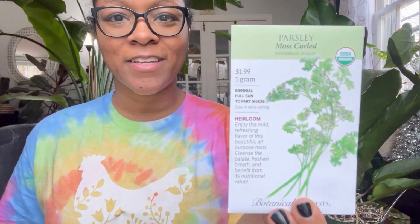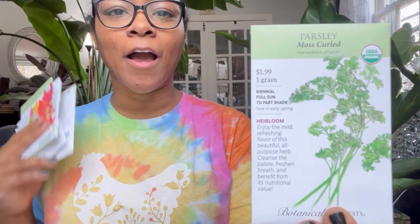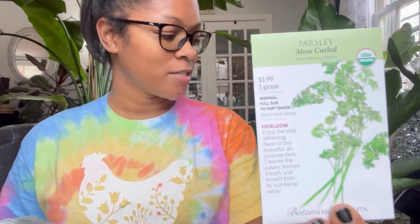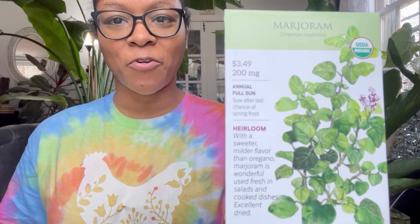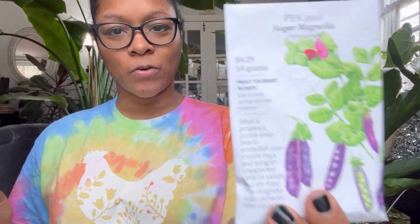So I got some parsley. Parsley is the one thing I have not grown yet in my garden, and I'm not sure why, but I picked up some parsley because I definitely want some this next year. I've got marjoram for the herb garden. And then I've got this new-to-me snap pea, Sugar Magnolia.